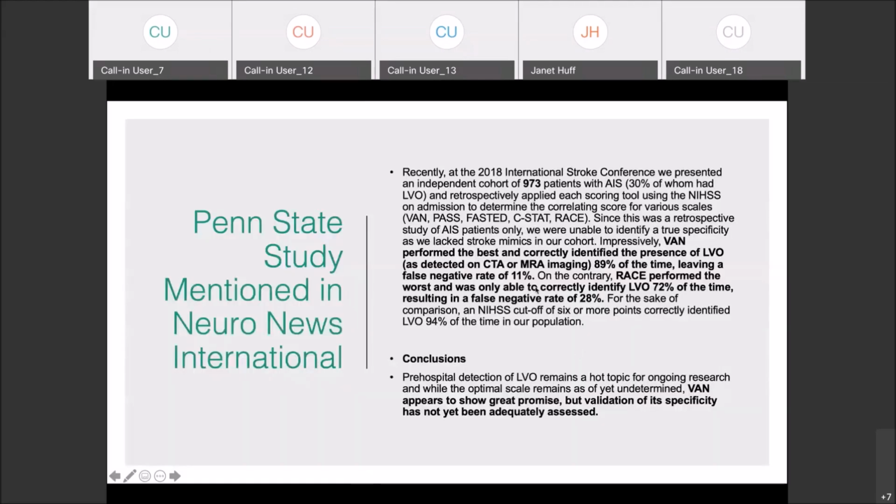This is a Penn State study. Again, they took about 973 patients, or 1,000 patients. This was also presented at the International Stroke Conference. And they basically said the same thing: that VAN identified the most, but was the least specific. And we had to see how it does in the field.